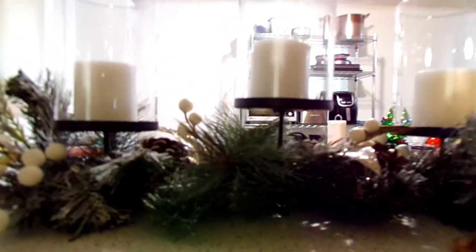But I love this here. And Kevin thinks he wants to use it year round. So I might use it year round, due to the fact it's just white and not just that buffalo plaid. And this right here I got from Walmart for $24. So yeah, that's my Christmas decor so far.